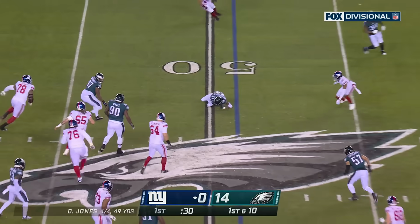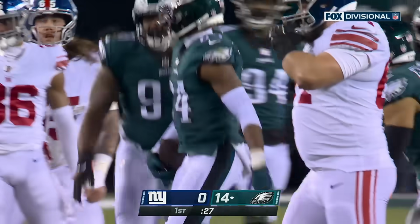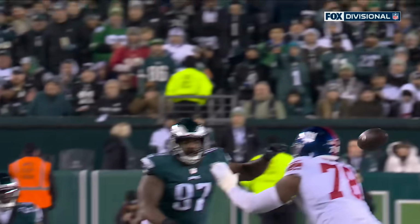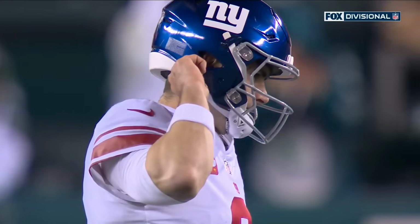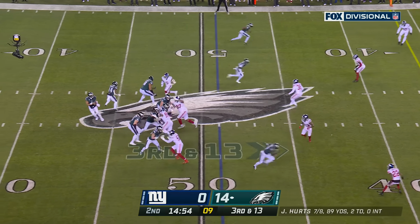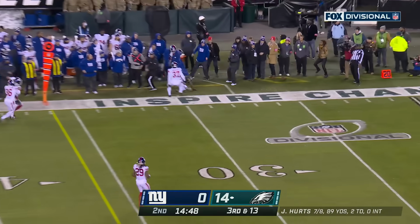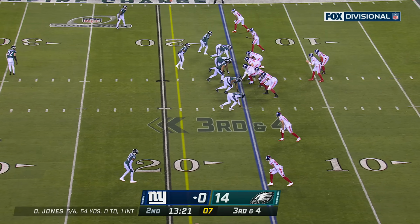That ball is picked off. James Bradberry, cut by the Giants in the offseason, intercepts a pass right here. Right there for James Bradberry. Not a great route by Darius Slayton. Different look. And they rush only 4. So 7 in coverage against Hurts, who's flushed out by Williams. Jalen Hurts lets it rip. Incomplete. DeVonta Smith. Gardner-Johnson trade, one of the best this year.